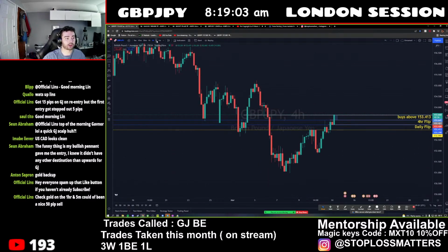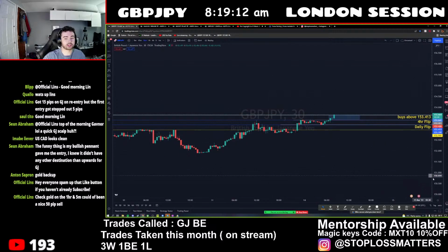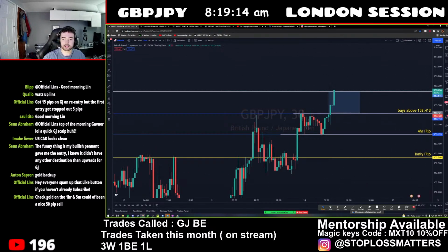Finally, GJ coming back up, which is good to see. Look at the daily time frame. For sure, in the next couple of days, maybe today or tomorrow, 154.850 would be nice to continue to them highs. They'd be pretty reasonable.